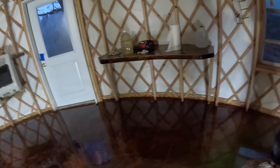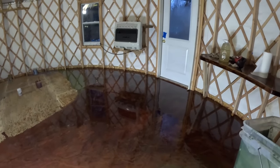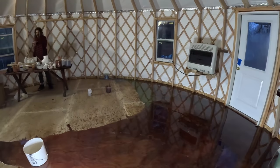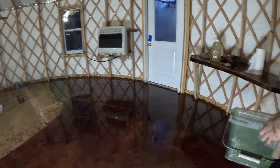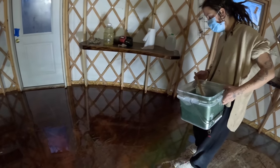Kinda want the Mystic Moss one. We still have to do. Did you mix forest green and Mystic Moss? It's a little bit of both, yeah. Well, I'll just do both for this section. Oh, I'm scared to step on it. I don't wanna do it.